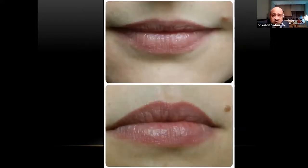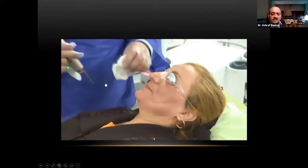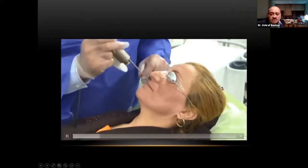We can see the plumping of the lips and restoration of the volume in a very natural way, and this is something which is really reproducible. We do 3 sessions, 1 month apart, and then after that we wait for 6 months for the collagen maturation, and we need to maintain by having 2 sessions per year. This is the procedure, a short video which is showing the procedure.